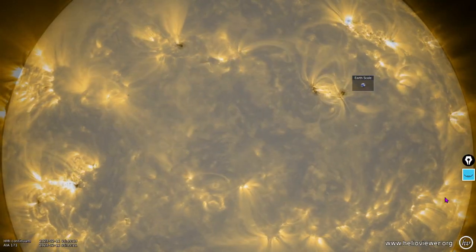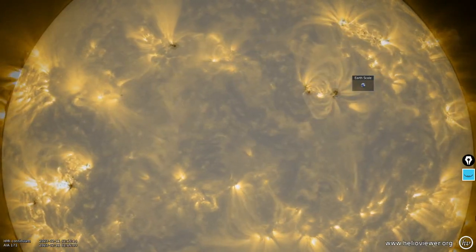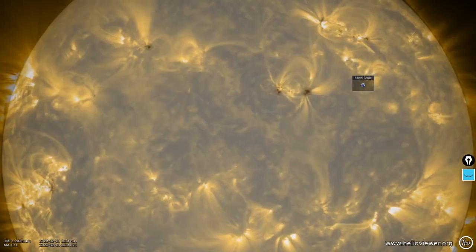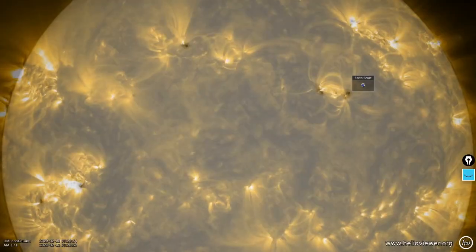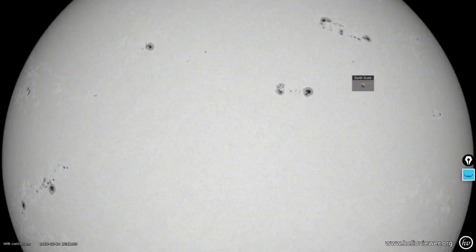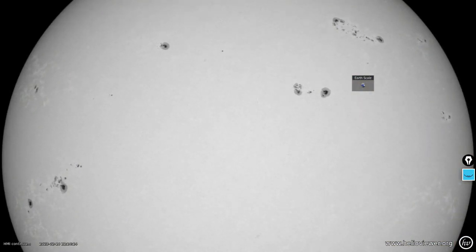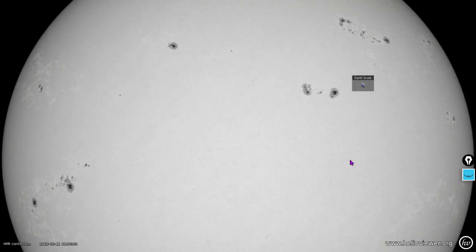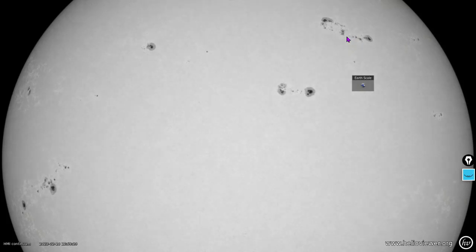Let's zoom in. And of course, you can see the size of those sunspots in the northwest there in comparison to our Earth scale. Several sunspots here, approaching the size of planet Earth, if not larger. Let's subtract 171 angstroms. There's SDO continuum. Again, that is a lot of sunspots. Don't be surprised to see a major flare from this group, or perhaps this group.